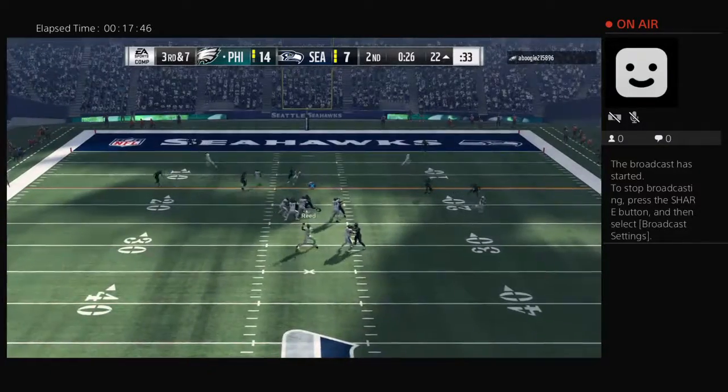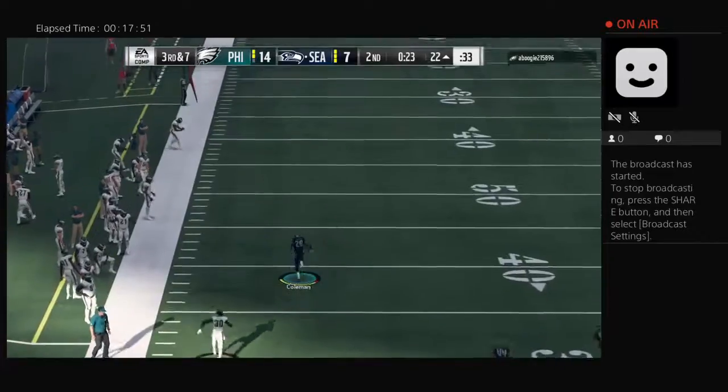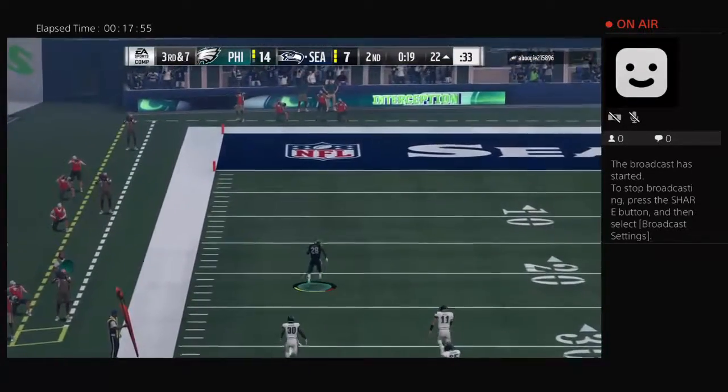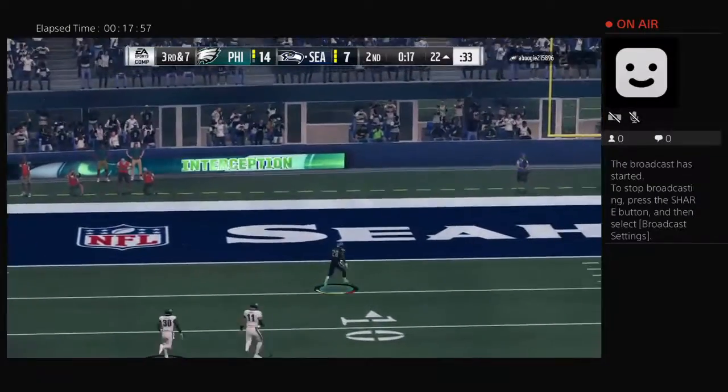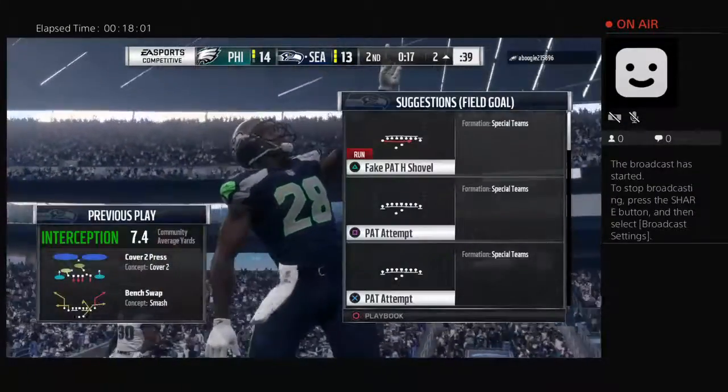Now Wentz on 3rd down. And he fires one that's intercepted. Picked off at the 24. He's at the 40. Past the 20. 10. And he's going to score. It's a Seahawk touchdown.